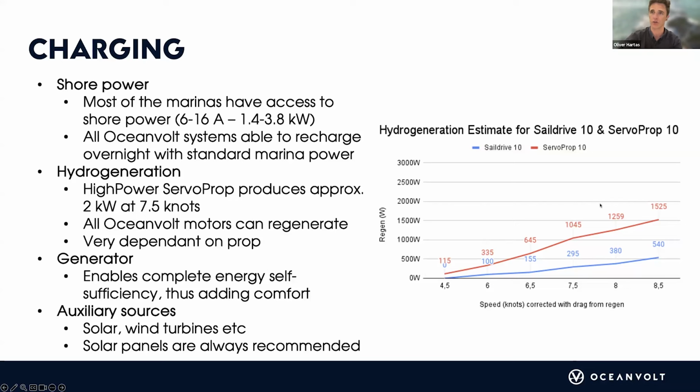Here's a little graph to show you how dependent on the prop it is. So this is a sail drive 10 kilowatt motor and a servo prop 10 kilowatt motor. So the motor is exactly the same. The leg is the same. It's an Oceanvolt system, both of them. Everything's the same boat, etc. The only thing that's different is it's a servo prop versus a regular folding propeller.